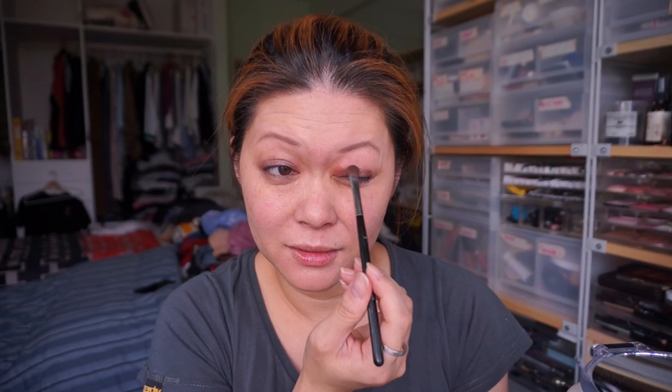My helper dropped the light, the frame, and it became, before it was round, now it's oval. She's very, she doesn't use her heart to do stuff. No.